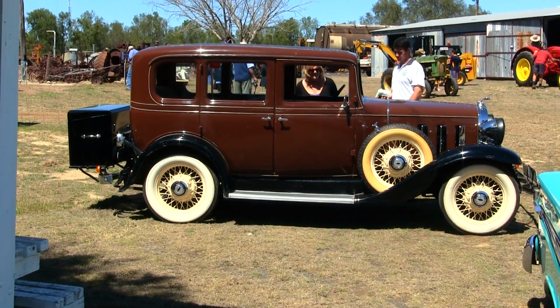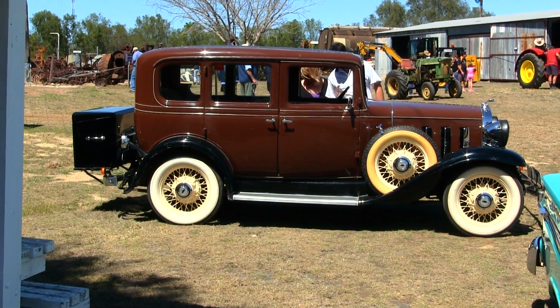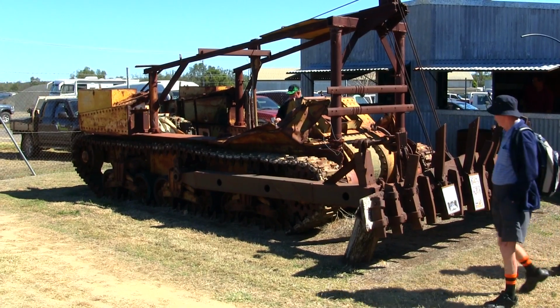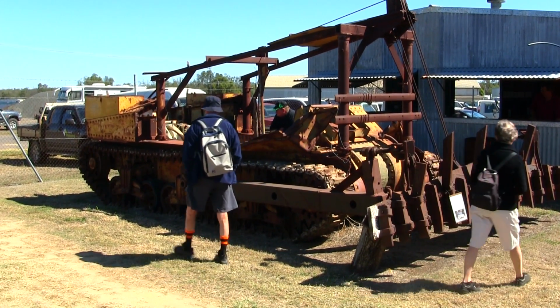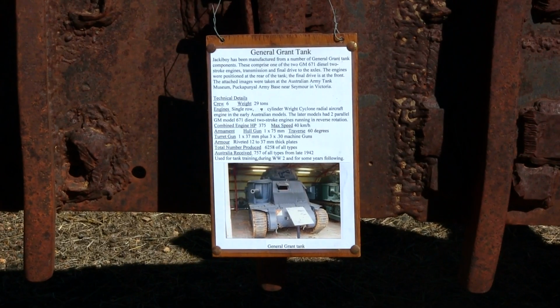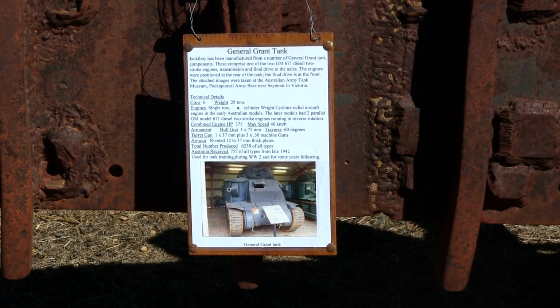A 1932 Chevrolet, brought in for the day by one of the local farmers. And if you really want to see something quite unusual and quite interesting, why not check out this homemade bulldozer, which a farmer made himself. It was once a General Grant World War I tank.